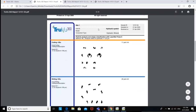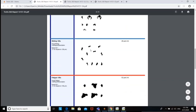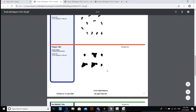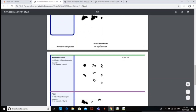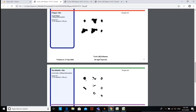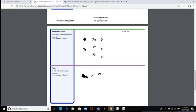Better to look at the images though. There we can see the cutting wear pieces. We've got this sort of curly shape that you get with cutting wear. Sliding, a more flat piece. I mean, I'm not a tribologist, so I'm just reading out what it says. But fatigue wear, some big pieces here. Non-metallics, this would be the dust that the diagnostics mentioned. These are particles that are greater than 20 microns, so that's big particles, plus some fibers as well.